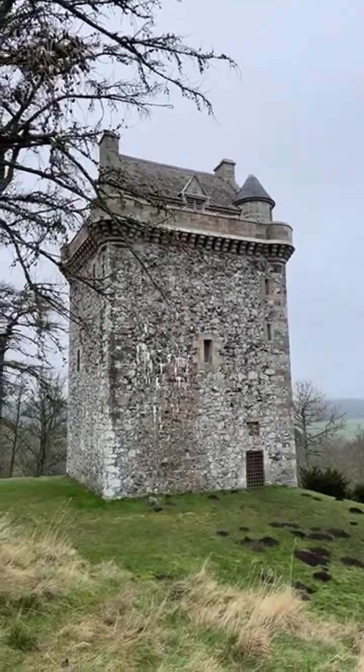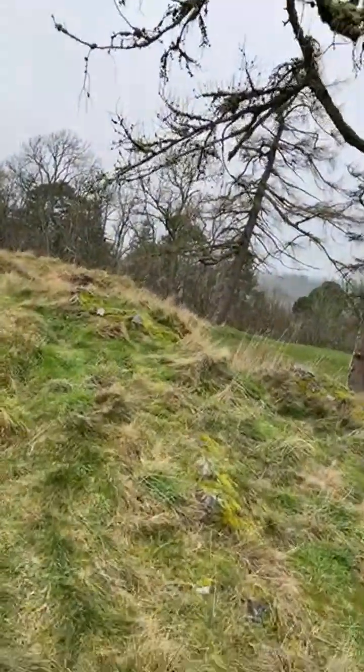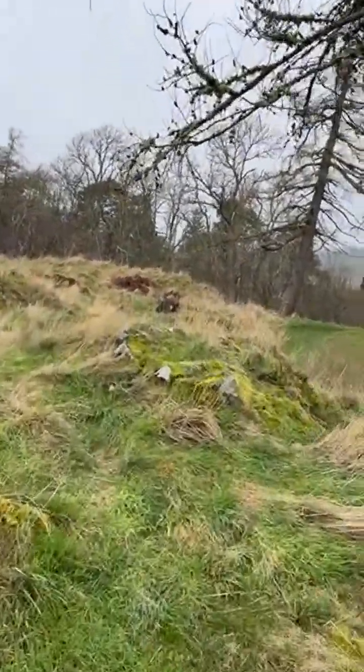It's gorgeous. So it was built, as I say, in the 16th century, the mid 1500s, sort of 1540, that sort of time. Built to defend the land. Let's go and have a look at the little plaque, which is over here. It tells us a bit about the history and where it is.